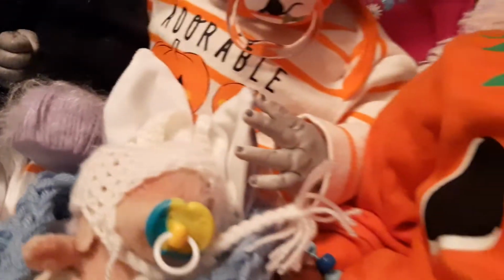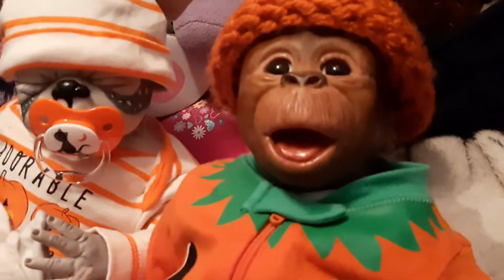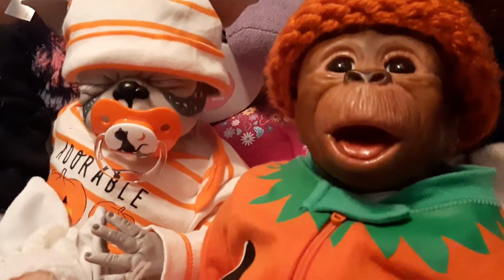But there is everybody ready for the day. And I just had to share them with you. They are beyond cute. If the camera would only focus.